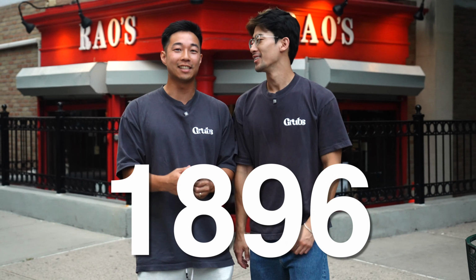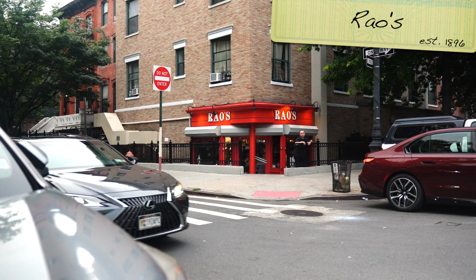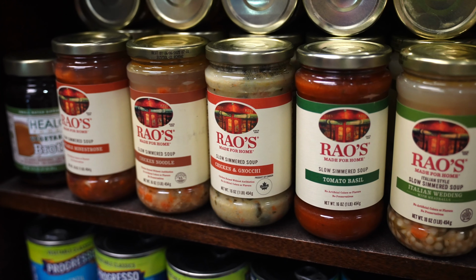All right, guys, now we're in 1896. Behind us, you guys might recognize this spot, Rao's. It's a famous pasta sauce brand too. They're actually the same company. Now, this place is extremely hard to get into. We actually couldn't get a reservation, so we're gonna get some takeout. Let's see why this place has been in business for over 100 years now.